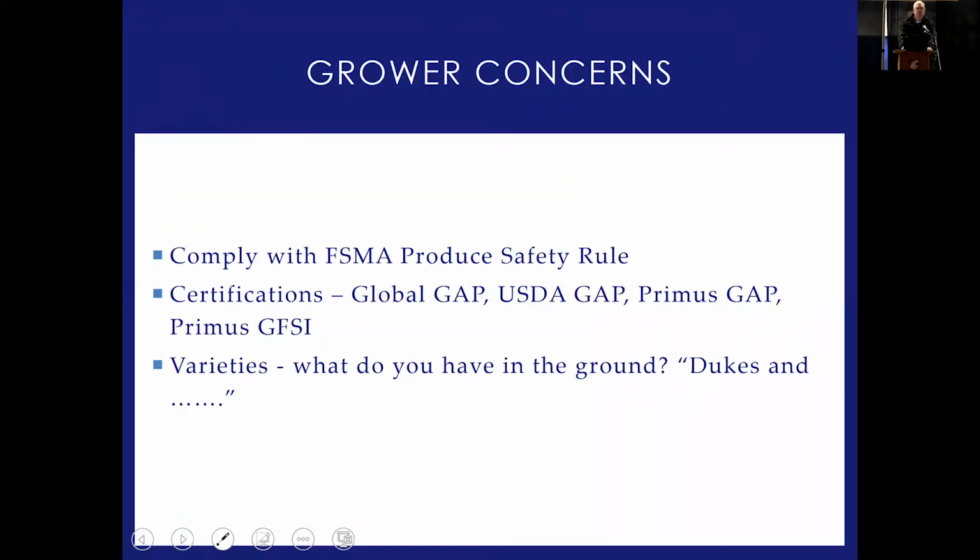Grower concerns. In addition to yield and pesticides and MRLs and all of those other issues, the grower now needs to comply with the FSMA produce safety rule, and you're going to need to be certified either Global GAP, USDA GAP, Primus GAP, Primus GFSI, one of the certification bodies. And the other thing, as a grower, what are you going to plant? Everybody I talk to, I say, what do you have in the ground? And what's the first word they say? Dukes. The second word is and. So it's Dukes and some other variety, which we'll see what happens a little bit later with that.